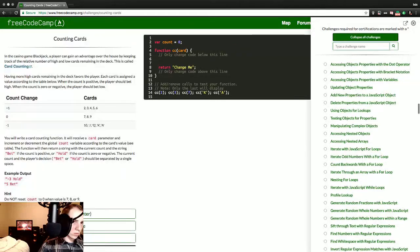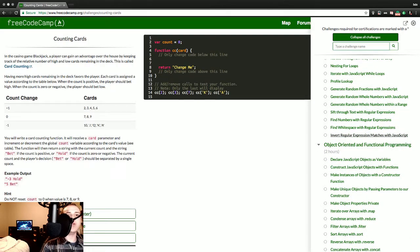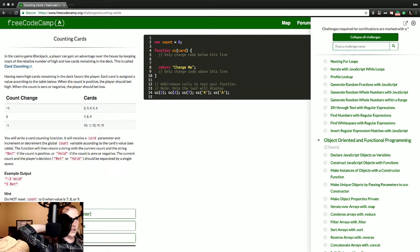Right there. So, invert regular expressions. Is that what that is? Hold on. Invert regular expression matches with JavaScript. How cool is that? They're actually going to go into regular expressions here. That is awesome, because regular expressions were on my to-do list of things to learn that would have been extremely beneficial at freeCodeCamp, and it was just beyond the fundamental scope that Code Academy focused on. So they never really went over, at least not to my knowledge, regular expressions.